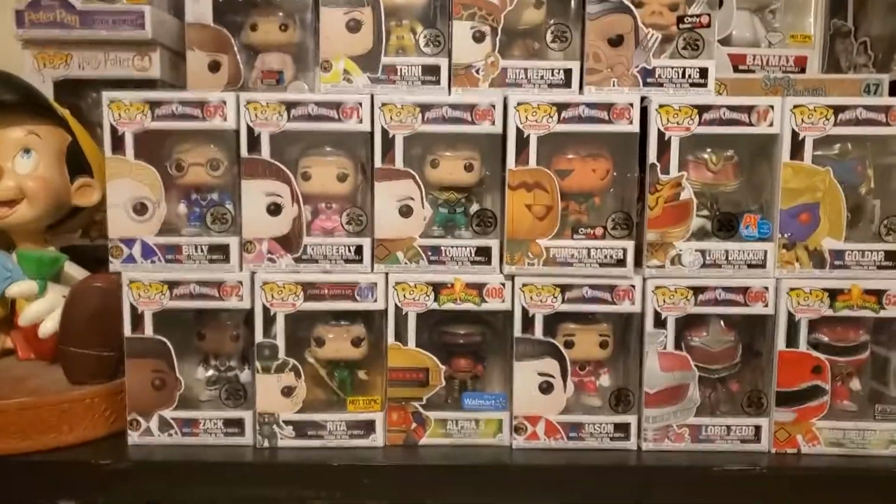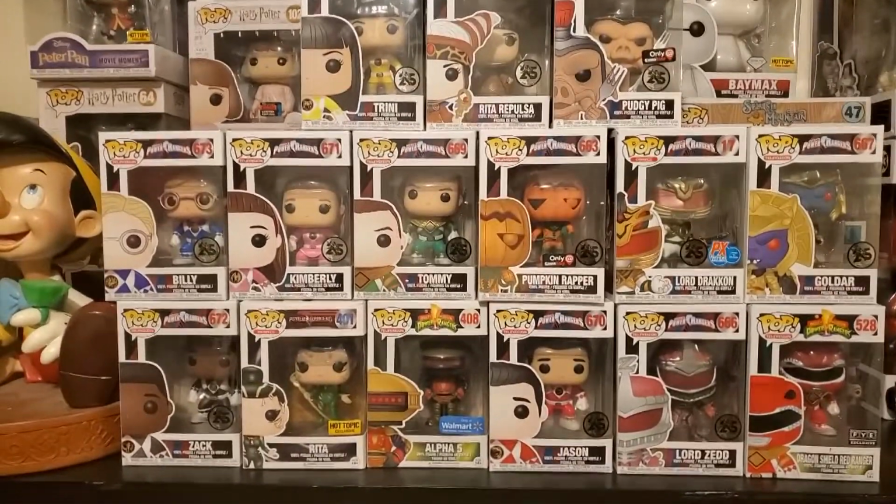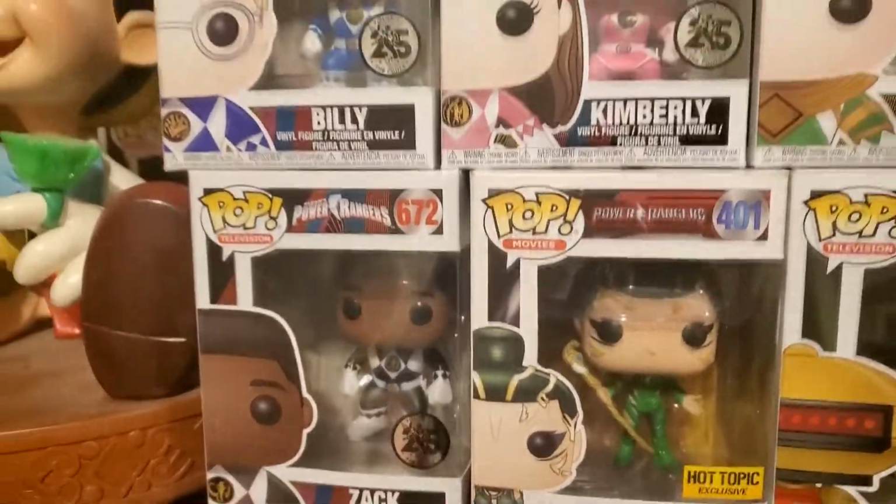Next up is one of my bigger lines. These are all my Power Ranger Funko Pops. I would like to get the Morphin ones where they're kind of clearer looking. But I do got all of the new recent ones, the 25th anniversary Power Rangers one with their mask off.